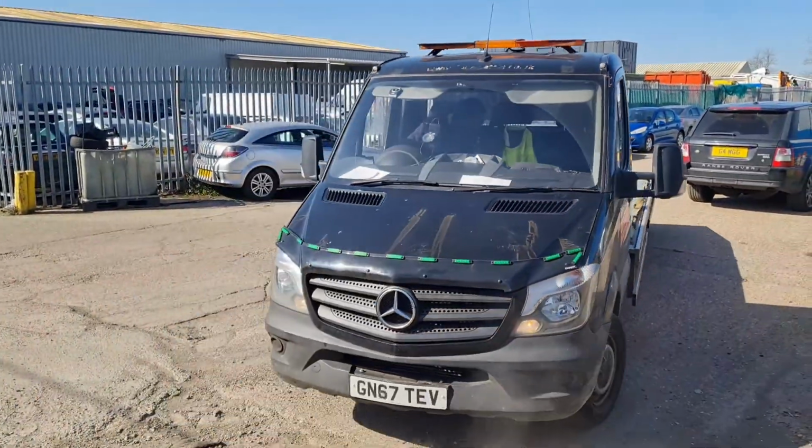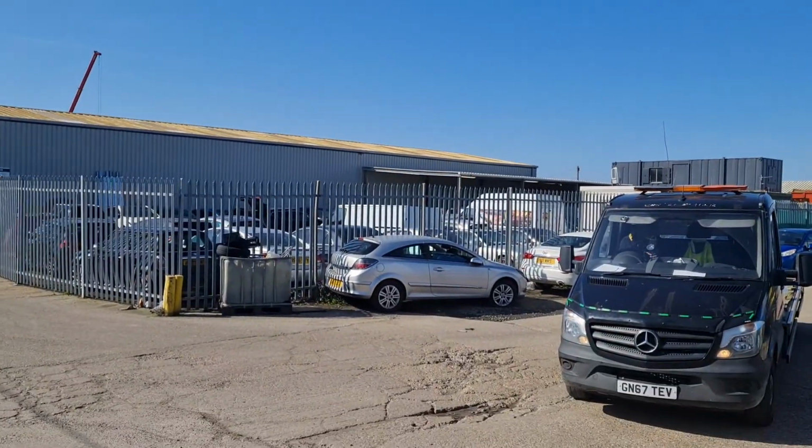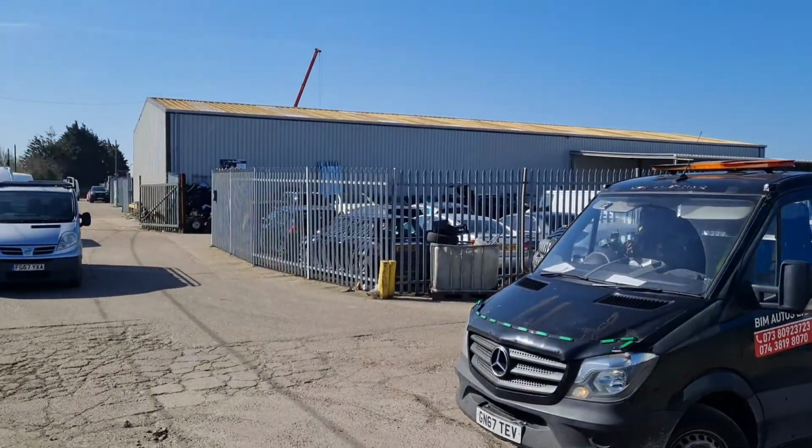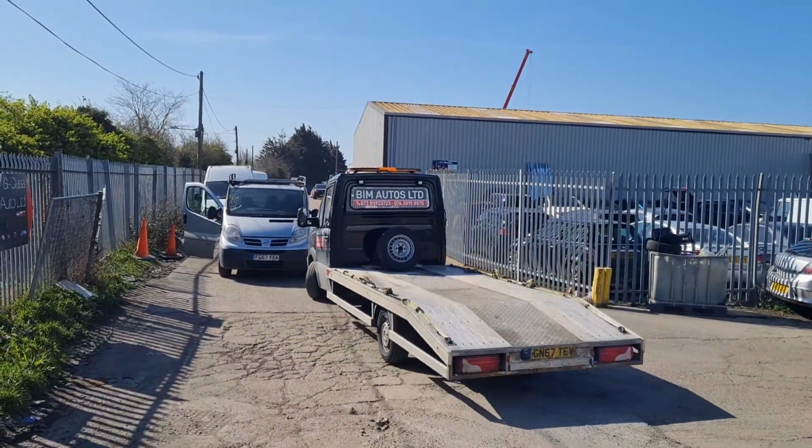Easy, man. Wow. You see, I want to see how he's going to lift the car. I'm still going to do it ASAP. It's just the way, that's what he does for a living, I guess.